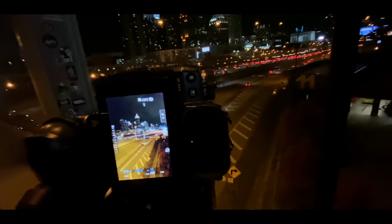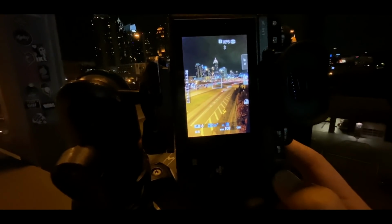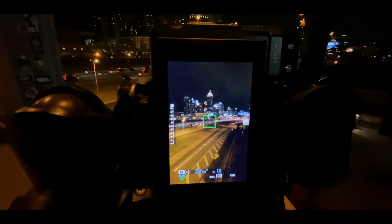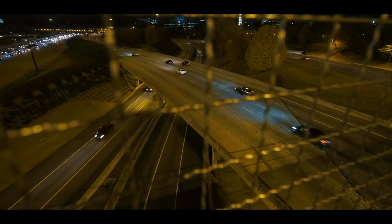Yo, so I didn't realize the X-H1 can do a 2-minute exposure in camera. So I'm gonna just push this. I'm gonna do 4 minutes and just see what happens, all right? Ready? 4 minutes. Here we go. So overexposed.